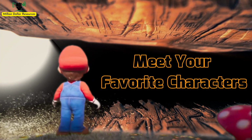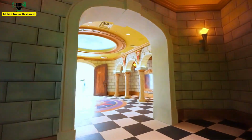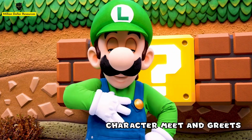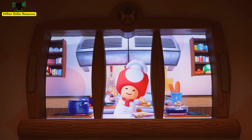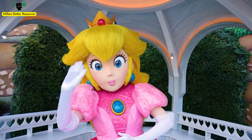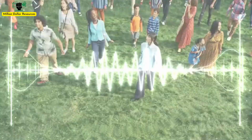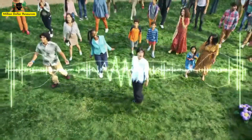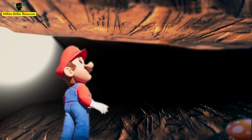Number 7. Meet your favorite characters. And of course, no visit to Super Nintendo World would be complete without meeting some of your favorite characters. The park features regular meet and greet opportunities with Mario, Luigi, Princess Peach, and all of your other favorite characters. And they're not just static characters, they're fully interactive, so you can have a conversation with them and even take photos with them.